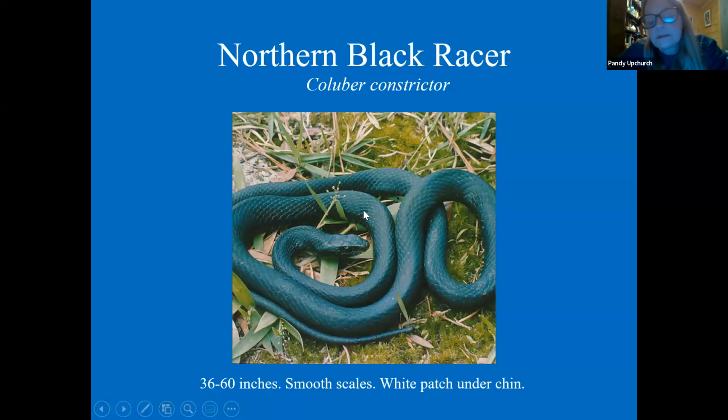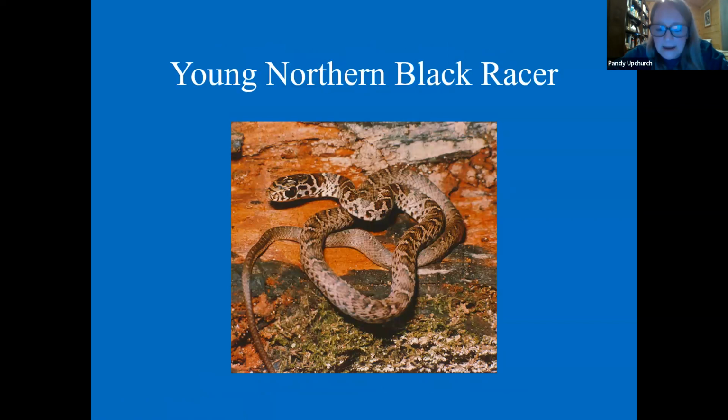They have smooth scales. Sometimes they look like a rubber snake, and then they've got this white patch under their eyes. Now, this is the call that I get every spring. What is this snake? What is this baby snake? And you would never believe that this is a baby black racer. Baby black racers look nothing like their parents. You can look by the scales on the head, but it's best just to know this pattern because babies look nothing like their parents.